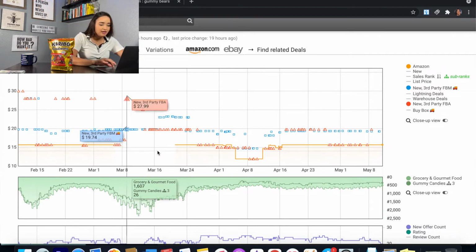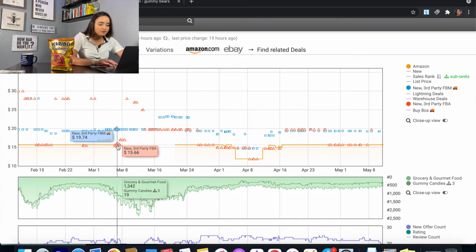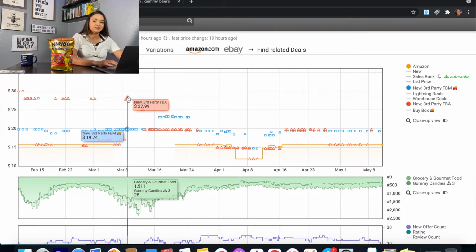As you can see right here, Amazon was selling it at $15 and we were matching their price. And once Amazon stopped selling it, right here in this gap, we jumped up to $27.99 because we had the upper hand.